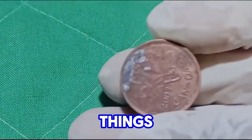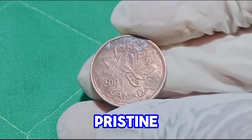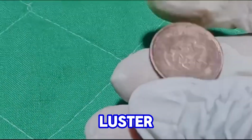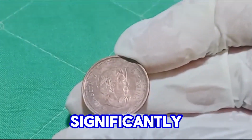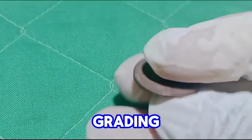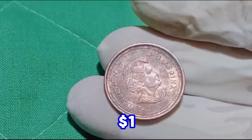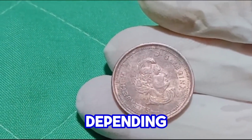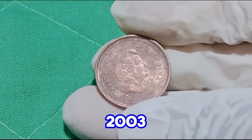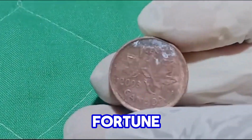But here's where things get really interesting. Coins that are in uncirculated or pristine condition, those that have never been in circulation and retain their mint luster, can be worth significantly more. These coins, when graded by reputable coin grading services like PCGS or NGC, can fetch anywhere from $1 to $10, depending on the grade. Now, if you're lucky enough to come across a 2003 penny with an error or minting flaw, you could be holding a small fortune.